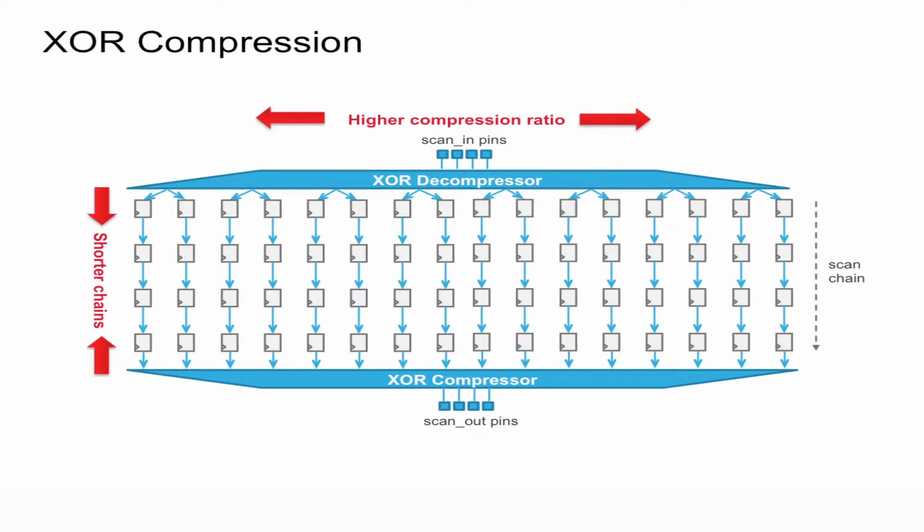As the compression ratio between the number of scan chains and the number of scan pins increases, the length of each scan chain decreases, which means fewer clock cycles for each test pattern and therefore a reduction in test time for each test pattern. So what limits compression ratios from increasing indefinitely?